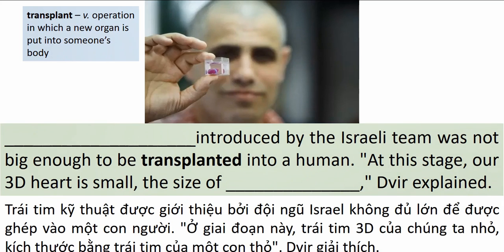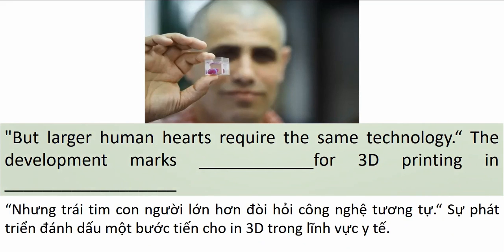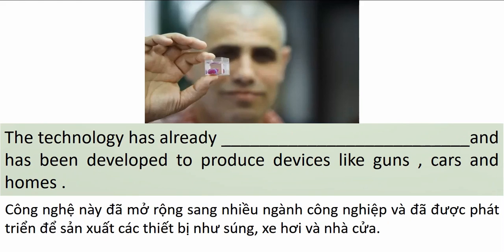The engineered heart introduced by the Israeli team was not big enough to be transplanted into a human. "At this stage, our 3D heart is small, the size of a rabbit's heart," Devir explained. But larger human hearts require the same technology. The development marks a step forward for 3D printing in the medical field. The technology has already expanded into many industries and has been developed to produce devices like guns, cars, and homes.